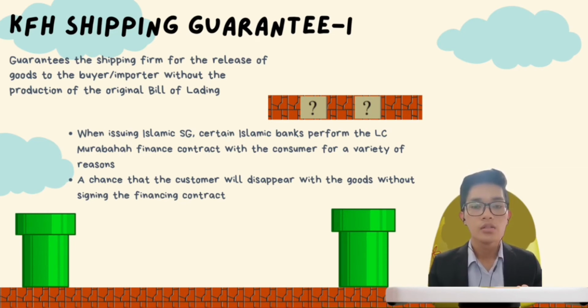port. So normally shipping guarantee is related with the letter of credit from Murabaha. As for Kuwait Finance House, they provide letter of credit Murabaha with the shipping guarantee, because they believe that there might be a chance that a customer will disappear with the goods without signing the financial contracts. So that's why they try to convince the client to take two products related with each other, which is letter of credit from Murabaha and shipping guarantee.